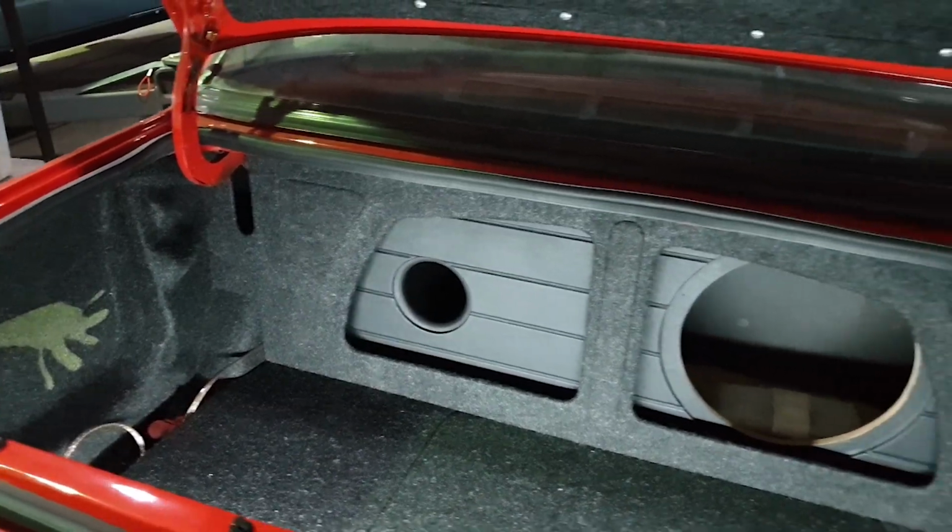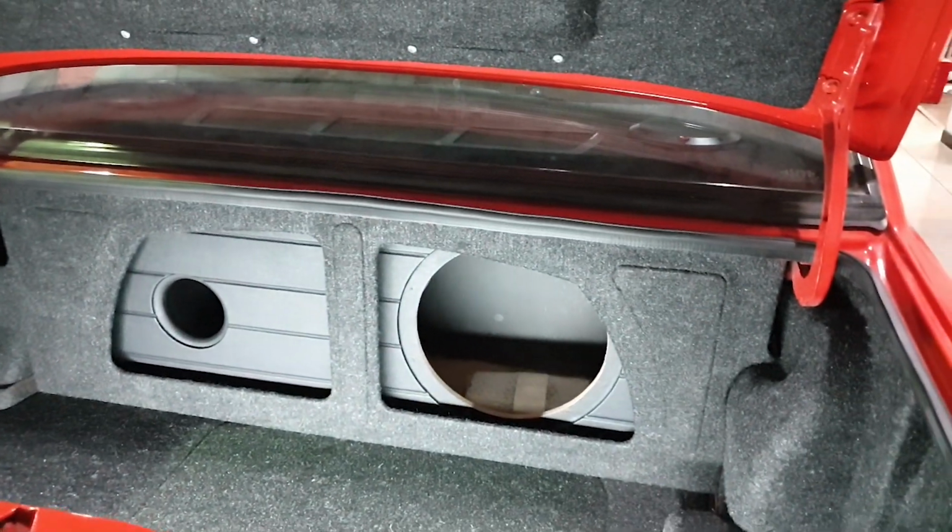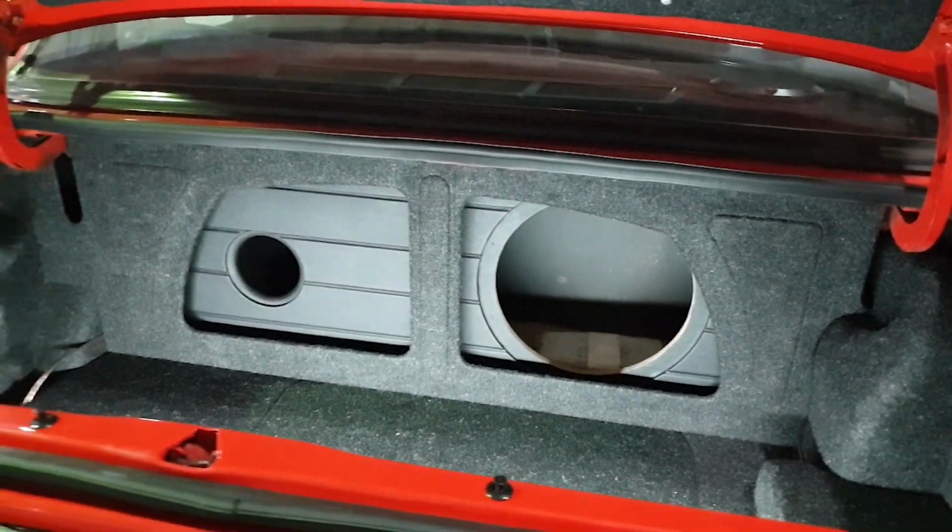The beauty panel will be getting some red accents as well as some lighting. So this is really going to be a cool install by the time we're done.